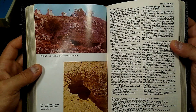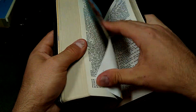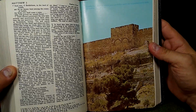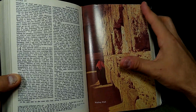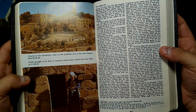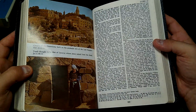And just a couple more photos here in Matthew. We've got Golgotha, the site of the crucifixion, and the cave at Qumran where the Dead Sea Scrolls were found. It's neat. Didn't look to see what was on the other side. Golden Gate through which Jesus probably made his triumphal entry into Jerusalem. And here we are in Luke. They're going to show one more page of photos because that's one of the standout features of this Bible, I think. Got the Wailing Wall. And over here we have Church of the Dormition. Hope I'm saying that right. Built on the probable site of the Last Supper. And tomb thought to be that of Lazarus, whom Jesus raised from the dead. Neat.